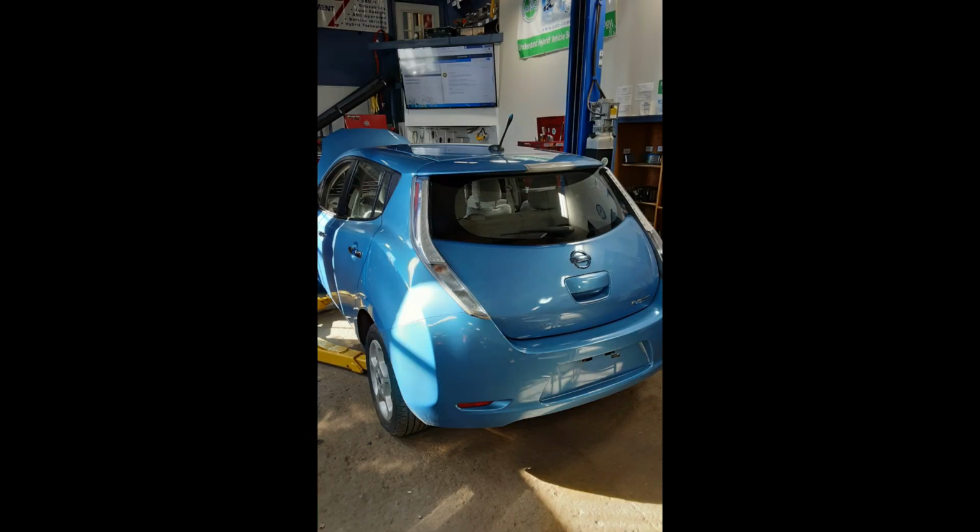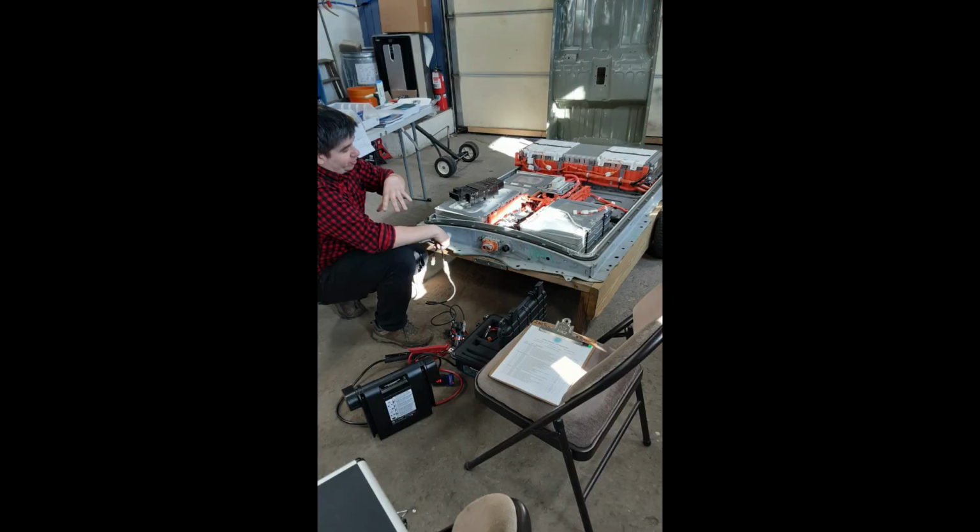This is a picture of the Nissan Leaf on the rack. And the next picture is the one I did a live video of. If you want to see that, I'll put a link here of the Nissan Leaf battery taken out of the car and the top taken off.